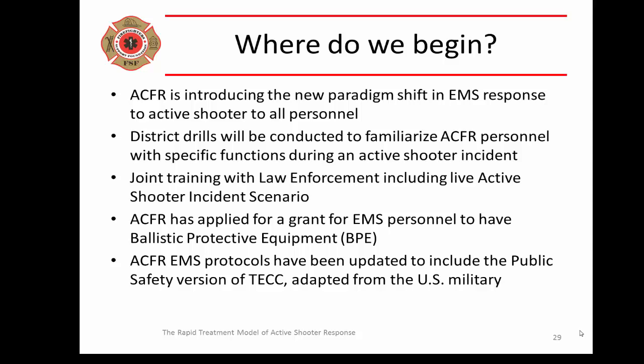And we also have updates to our EMS protocols regarding what I spoke about earlier, the TECC, the Tactical Emergency Casualty Care initiatives, where we've adapted some of the military frame of mind for the more civilian population and what we do with public safety. And these are things that are all going to be transpiring throughout the next few months out through the end of the year. Certainly, if you have any questions, feel free to ask the training division, and we look forward to coming out and getting these training scenarios started.